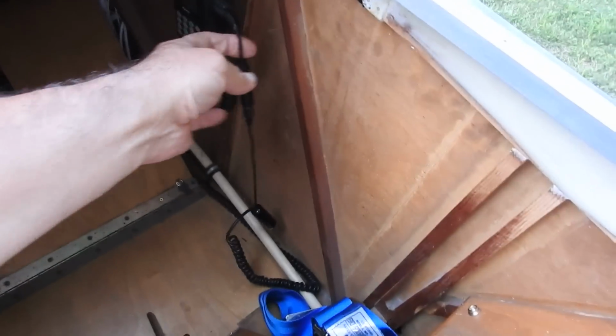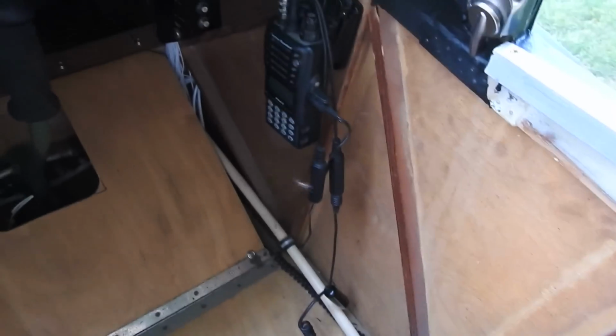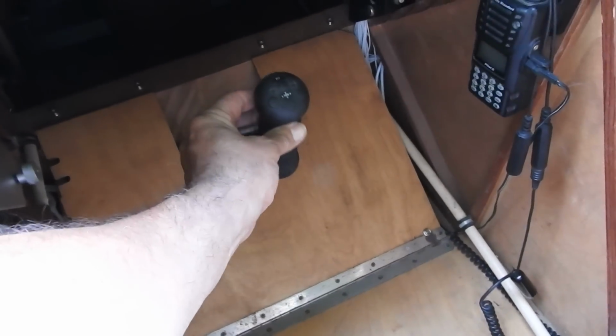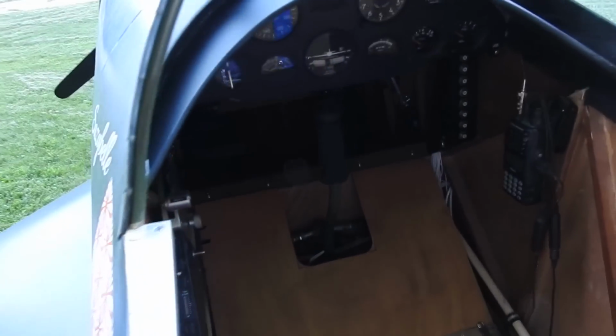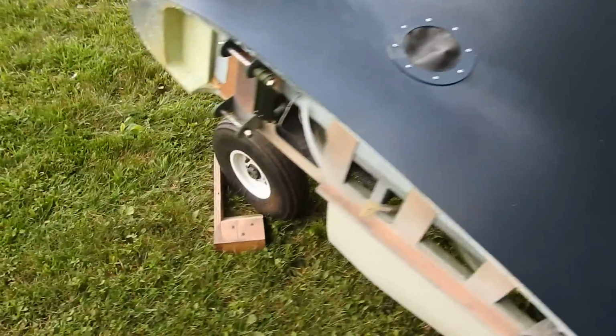I did finally get the power for the radio wired up, so now that's hot. That all works. Got the handle all bolted down in now. There's a nice number 6 screw going through here, so that's tight now and won't come apart. So everything in here is done, as far as I can tell, other than that issue with the tach.